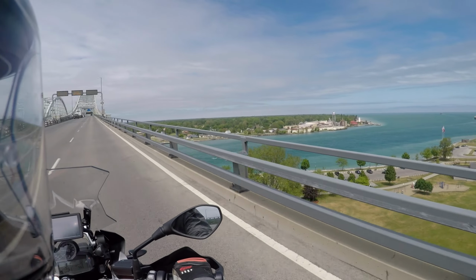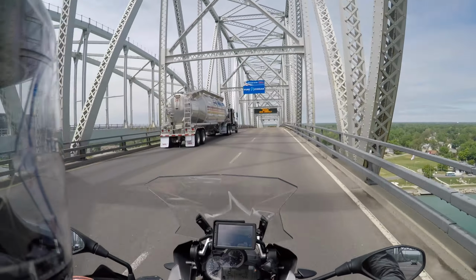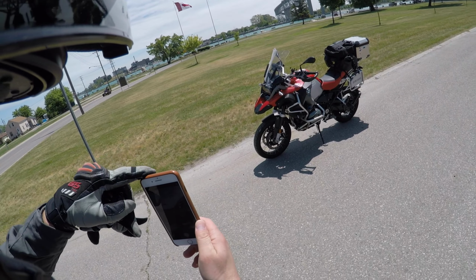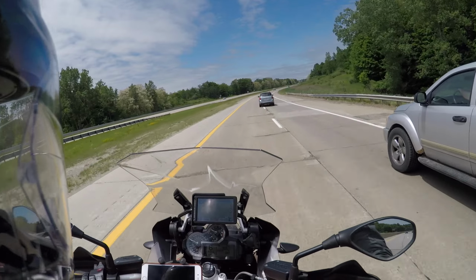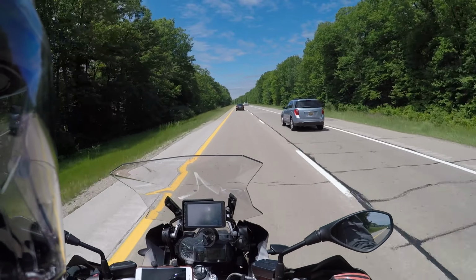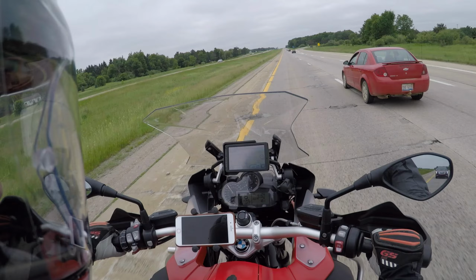On the way back, I had a great view crossing over the Blue Water Bridge from Sarnia to Port Huron. It was nice to get back into the US and take advantage of the 75-mile-per-hour speed limit, which means you drive at 85 miles per hour.